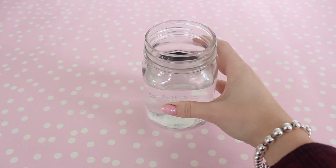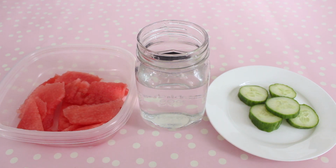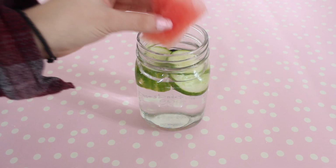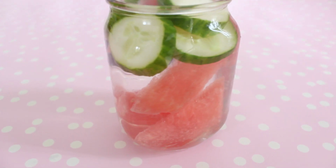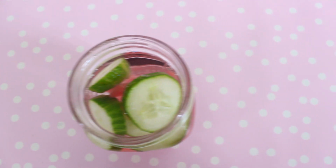The first one, all you have to do is get a glass and pour some water into it. You're gonna add some cucumbers, watermelon, and you can also add mint leaves if you want. It's your choice. First off, cucumbers and watermelon are like bomb AF, so it tastes super good. It's important that if you struggle with acne to stay hydrated, and watermelon and cucumber are both super water content filled. Watermelon's gonna help flush your system, and the cucumbers are gonna keep you hydrated. So this is a really good detox water to try out.